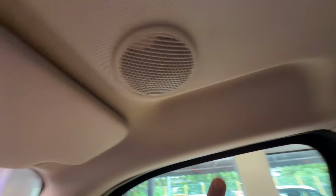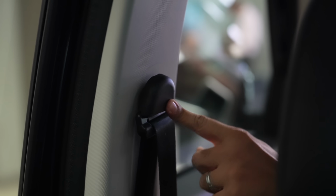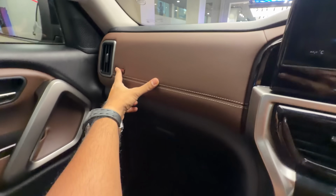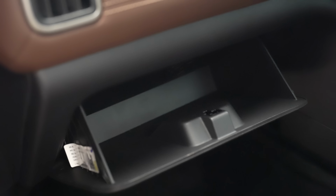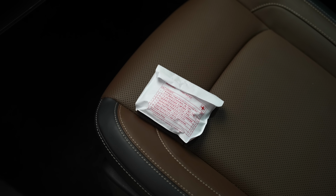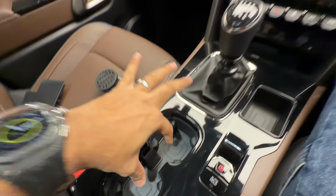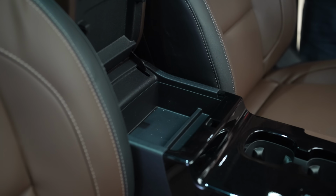Handle to hold on to everywhere, not for the driver though. No height adjustable seat belts either. There's a handle to hold on to here. And flat dashboard, Scorpio N branding here. And the glove box is decent size. Gets a cheap first aid kit. Does get the cooling function as well, which is nice. Nice stitching here. Hard plastics on the top as such. Twin cup holders, some storage space here as well.